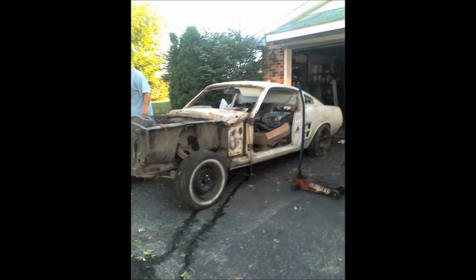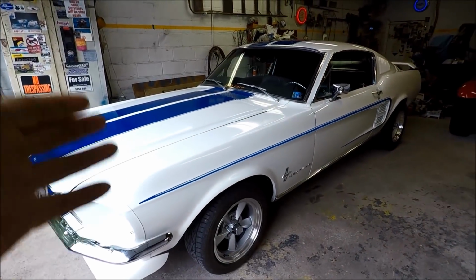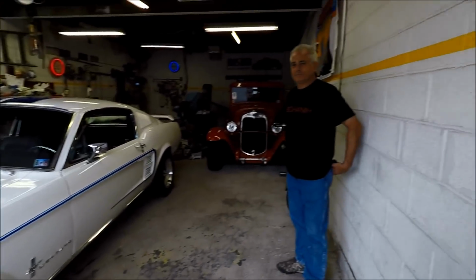I'm going to show you guys a picture of what this car actually looked like when Doug and I picked it up. Prepare yourself, guys, because this vehicle has come a very long way. So here's that pic. Alright, so now that you've seen that picture and what the car looked like before and now what it looks like now, we're going to have Doug go through.